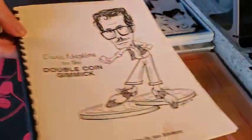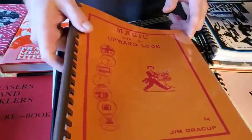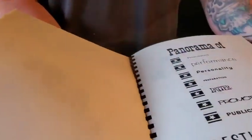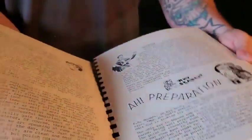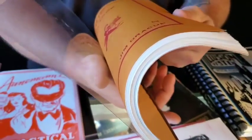David Neighbors on the double coin gimmick. This is cool too. Magic in an Upward Look by Jim Dracup. So pretty much brand new. Yeah, it's an Abbott publication. I don't know. It doesn't have the little bunny on it. Usually they have it on the back.